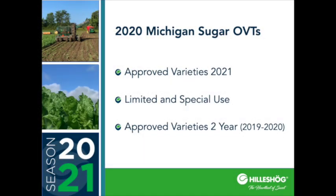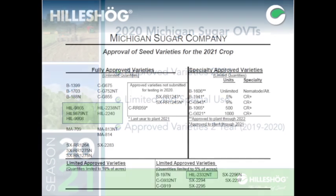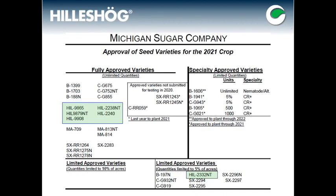Michigan Sugar OVTs: we're going to look at the approved varieties for 2021 and the limited and special use varieties, and then we're going to look at a two-year average of 2019-2020 data for the approved varieties. You'll see here, this is a cover sheet from Michigan Sugar.